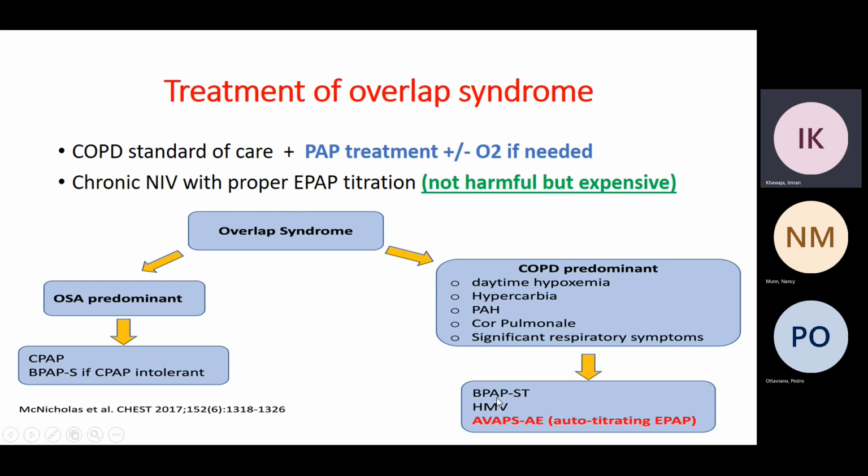So the options that you have are to use BiPAP-ST or to use AVAPS. And what I have here highlighted in red, and I'll go over this in detail in the third lecture, is AVAPS-AE, which is EPAP titrating. Sometimes, unfortunately, in Europe they have this device on its own, so you don't have to have a home mechanical ventilator for this. But in the US, I just learned this when I was preparing for this topic, this AVAPS-AE does not exist in just the respiratory assist device. You have to have a home vent for this. It's an add-on feature. They can simply have it, but for whatever reason, they don't as of now.